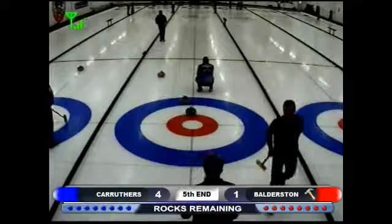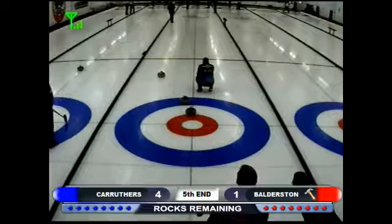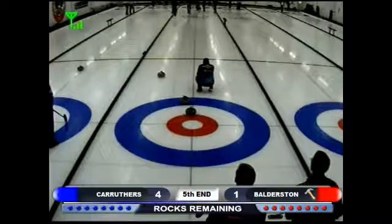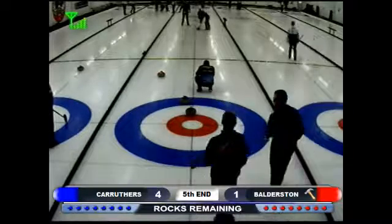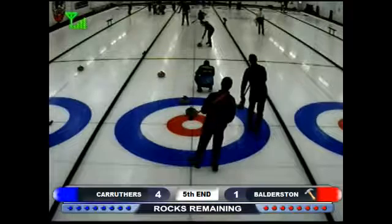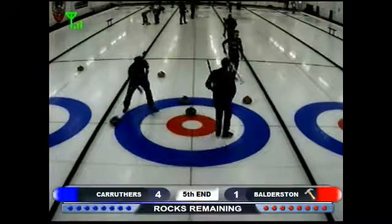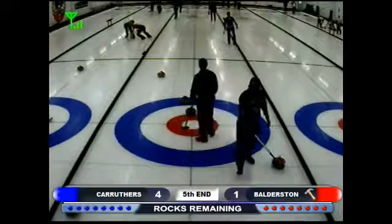Interesting what Team Carruthers would call here, having to wait one more stone before having to peel it. Definitely makes a difference. Looks like we have another final on sheet 3. Looks like Team Flash shut out Team Height by a score of 6-0 after 4 ends. So a couple lopsided scores here this morning.